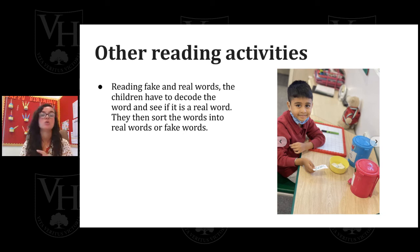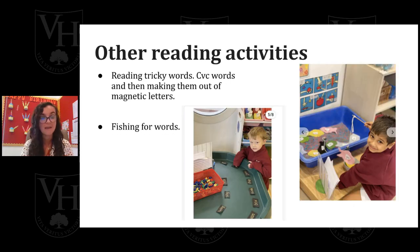Another one is reading fake or real words. The children have to decode the word and see if it is a real word, and then they have to sort the words into real or fake words. So it could be a word like cat, and then it could be a word like vog, which isn't a real word. So they'll be like, that's a silly word, that's not real. And you'll be like, are you sure? And then you can sort it into real words and fake words. And you can have that discussion then about what's a real word? How do you know it's real? Because you know what a dog is, but what's a vog? You don't know what a vog is. So you can play that game with them. And then just reading tricky words, CVC words, and then making them out of magnetic letters.